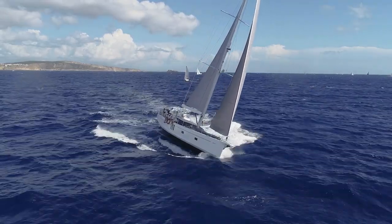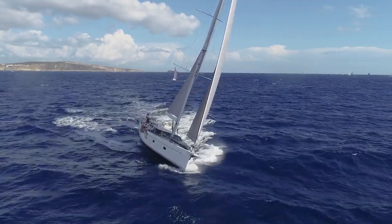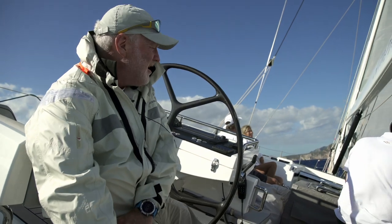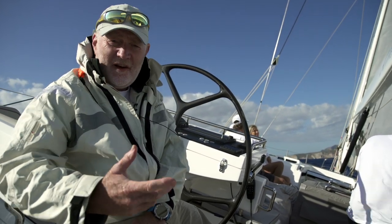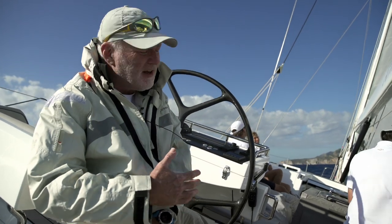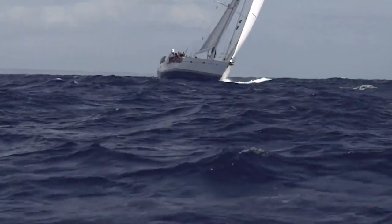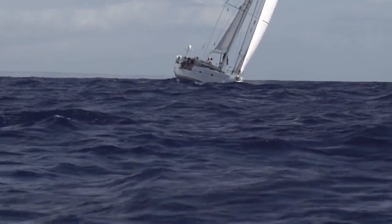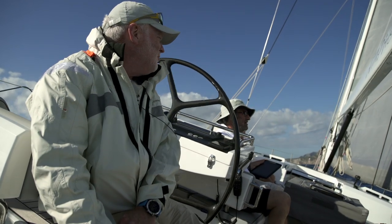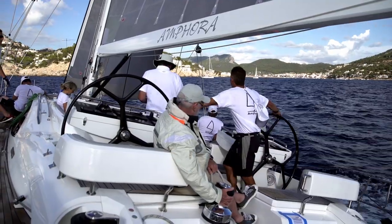Well, the breeze did eventually come in, and what a different day it turned out to be. 15, 20 knots of breeze, upwind, big seas, but fantastic racing. The whole fleet now beating up around the western side of the island. If only we'd had this right from the start, but there you go. The race started at that headland and it's certainly been pretty good. We're now probably about a mile or so away from the finish. Just working our way in. What a day.